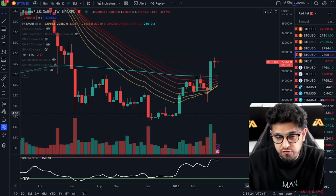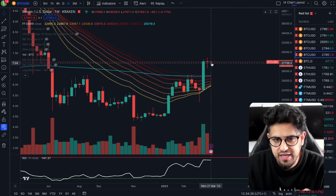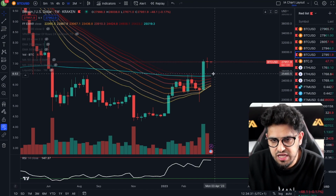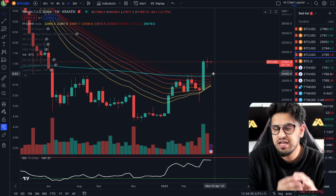Another way to look at this is, of course, to look at our EMA ribbon. And we are very extended from our weekly EMA ribbon, which is fantastic. Again, it provides room for us to come into our EMA ribbon around 25 to 24k. Look how they're all giving us the same price targets. This is what we call confluence.